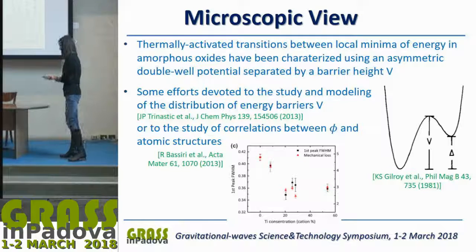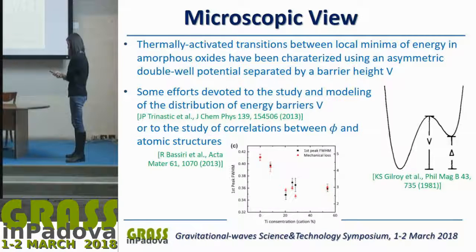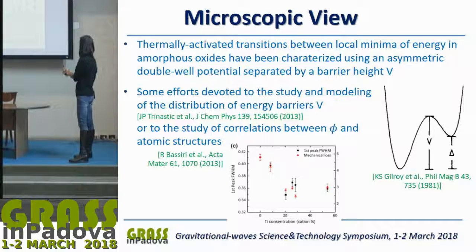Some efforts are being devoted to understand the origin of Brownian noise, which is not completely understood. It is associated with thermally activated transitions between the local minima of energy in amorphous oxides, and these transitions have been modeled using an asymmetric double-well potential separated by a barrier height. Some studies are devoted to the modeling of the distribution of these parameters, but other studies inspect possible correlations directly between the mechanical loss angle phi and the atomic structures of the materials.